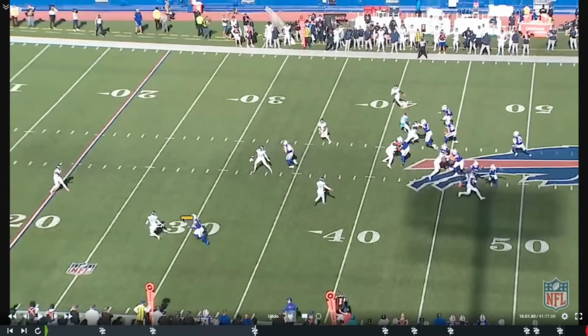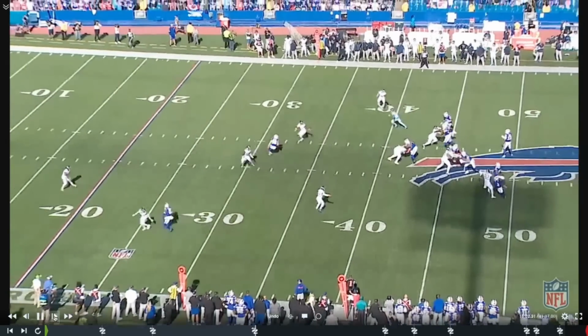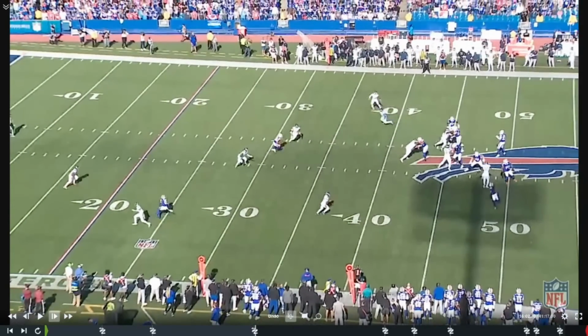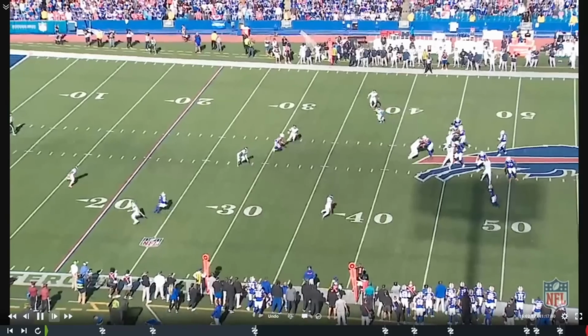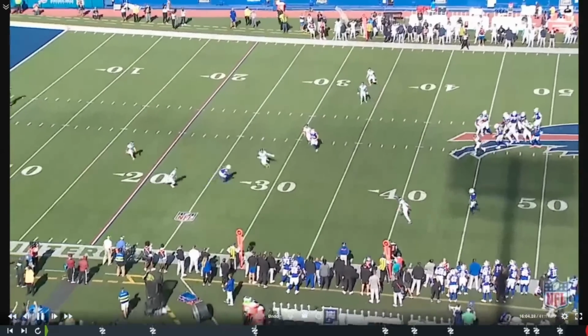His eyes are right on Baker. He is locked onto Baker. As Baker tries to speed turn and work back outside, Coleman plants, stems back inside. He's completely in the corner's blind spot. Corner's turned around, inside out, lost. And then we see Keon Coleman coming back to the football and making a nice catch.